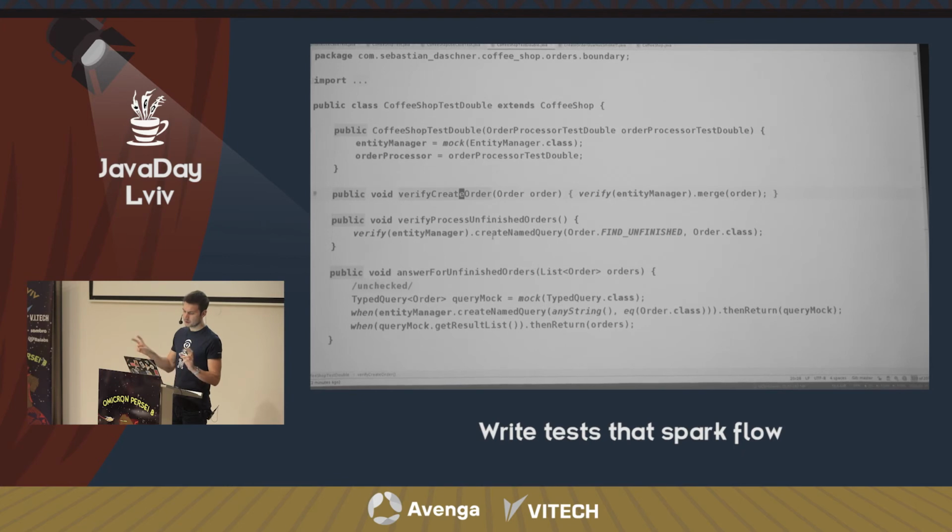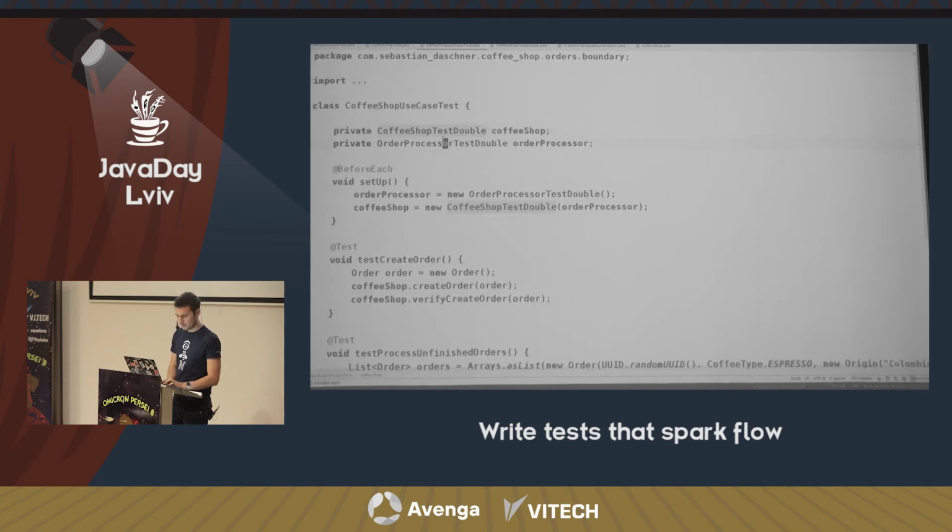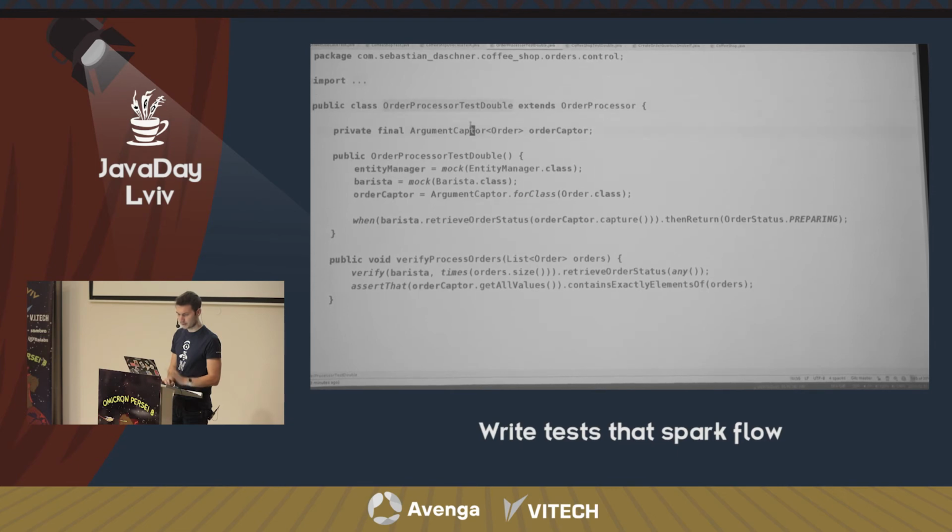Something like verify, create order. Well, what does it mean? Then you have the low-level verification of this needs to be called and this should have been called and so on and so forth, that I then can use in a nicer way in my use case test. Same is true for the order processor test double that can set up the capture, so that verify can use this correctly.